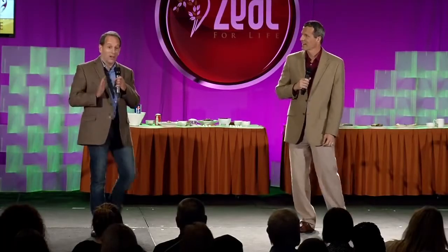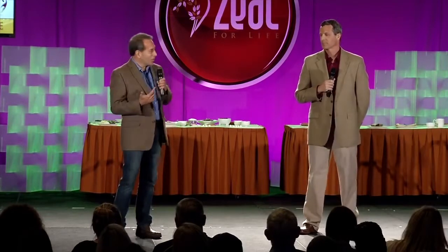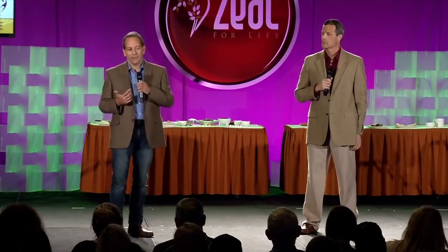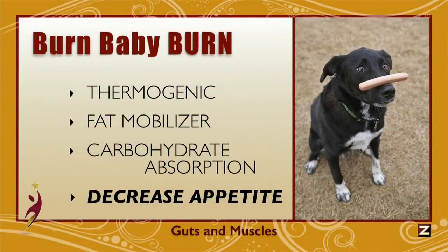So in effect, it lowers the glycemic index of food that you eat. And if that wasn't enough, it also helps to decrease appetite. And who doesn't need a little help with decreasing their appetite? This dog here is trying to practice that. He's asking himself, why that now? And is avoiding eating this hot dog.